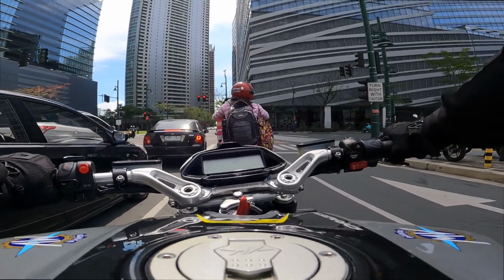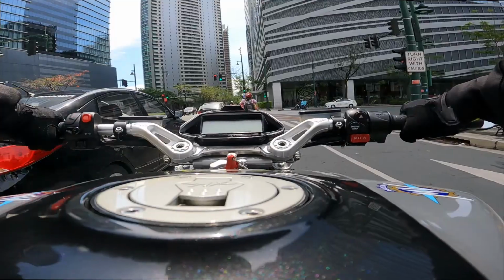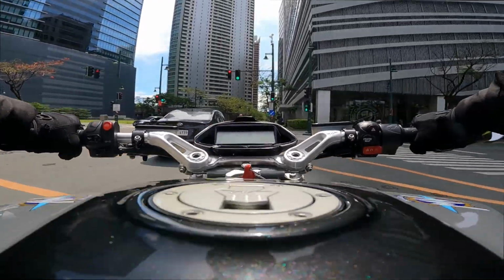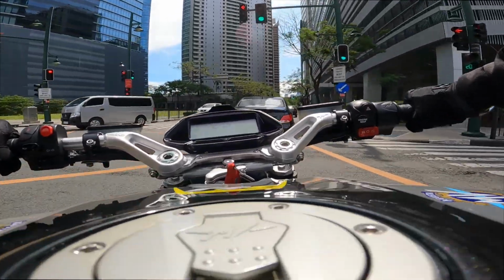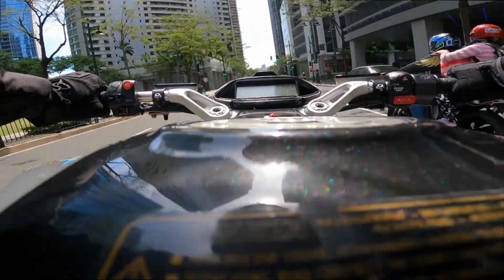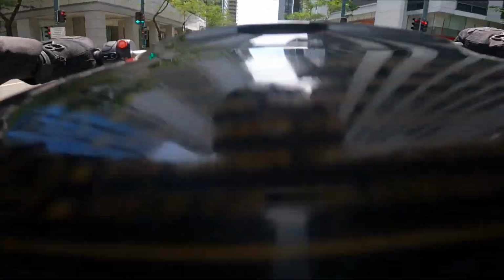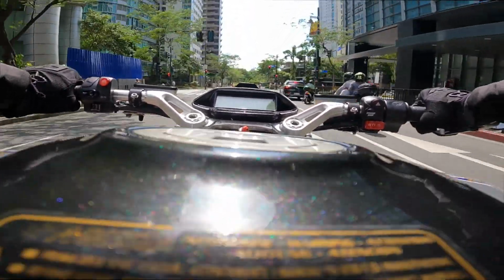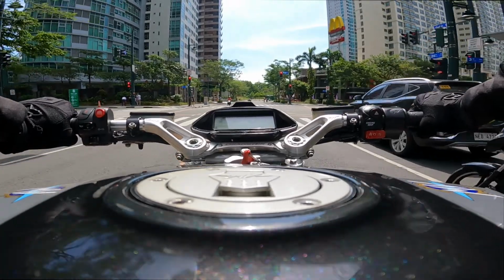So we're just gonna queue up nicely here on the stoplight. Find our way into the overtaking side, which is the left. The brakes are amazing. It is the king of the stoplight drag strip.